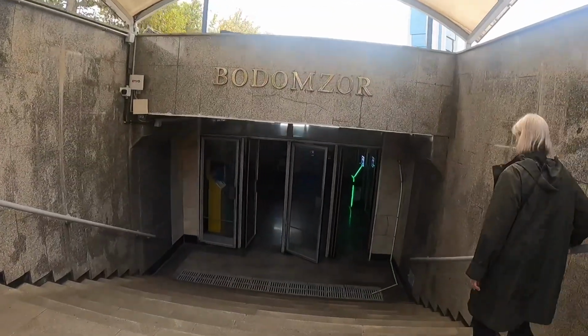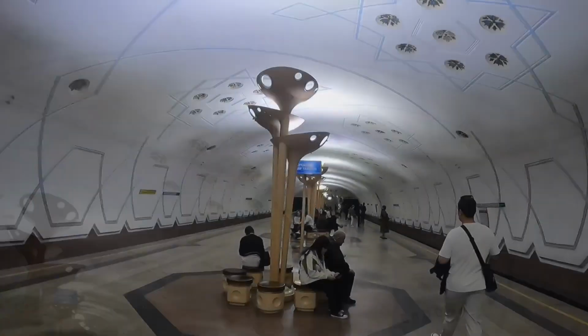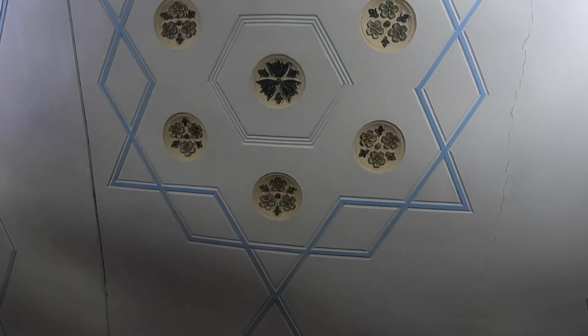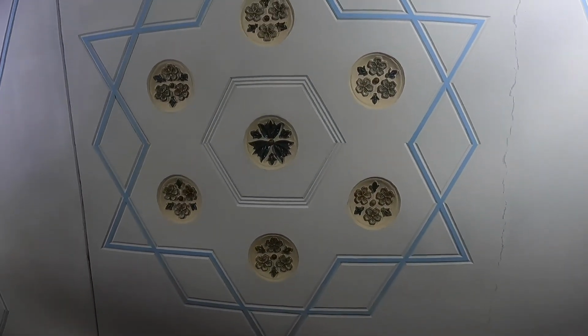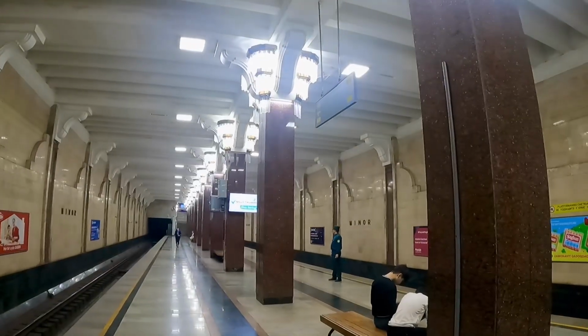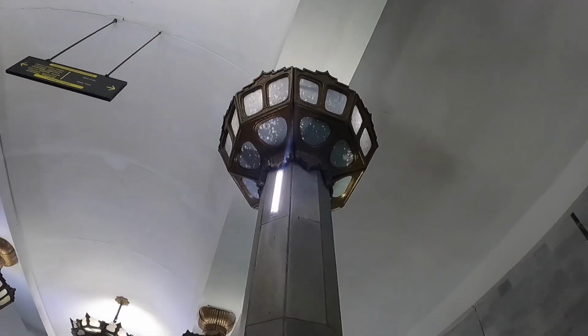This is the entrance to one of the subway stations here in Tashkent. The unique thing about these is that all the subway stations are uniquely decorated. Each one is different. Here's another one. And this is another one again.